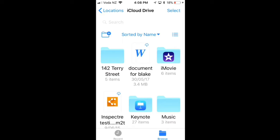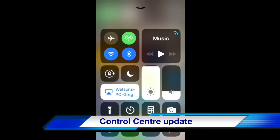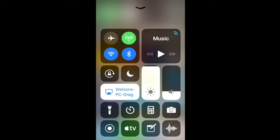The next one is actually to do with your control center. The control center is what you get to by swiping up, and it looks different. In fact, one of the things that I wanted to share with you is that you can customize this to have on it just what you want to. And one of the things that you can do is screen record, just like I'm doing now, which is the bottom button on the bottom left corner, and record anything that's on your screen, so that you can then refer to that later, which is also pretty handy for landlords.